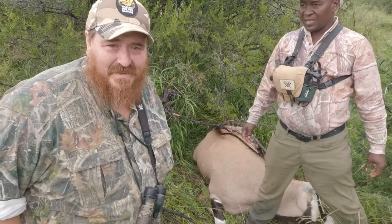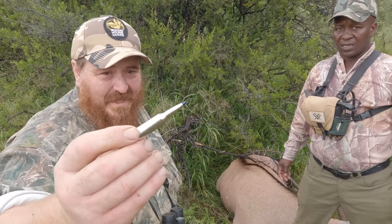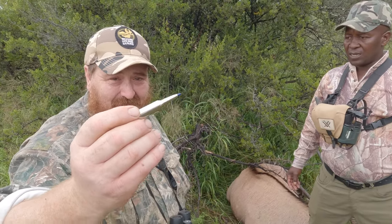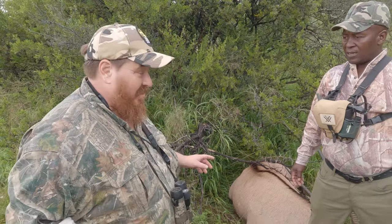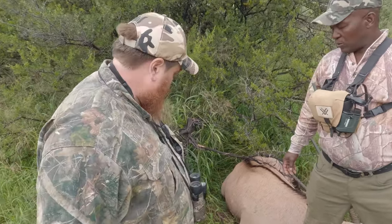Okay, take a look at how tough these animals are. Here's the bullet I'm shooting, 155 grain. And this is a 7mm mag. So you'd think this would go completely through an animal. Take a look over here. That was 150 yards.